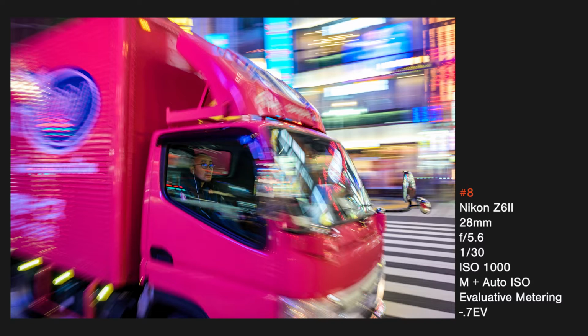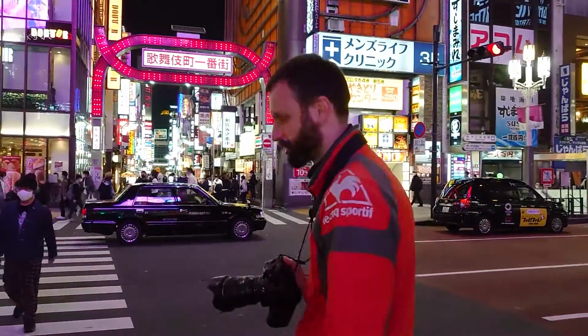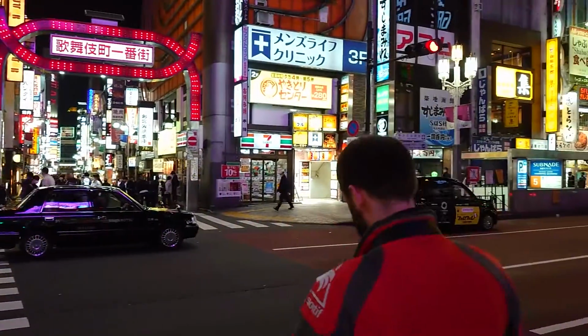That was pretty cool. All right, so let's get out of here. We're gonna keep going into Kabukicho and do some more typical street stuff.